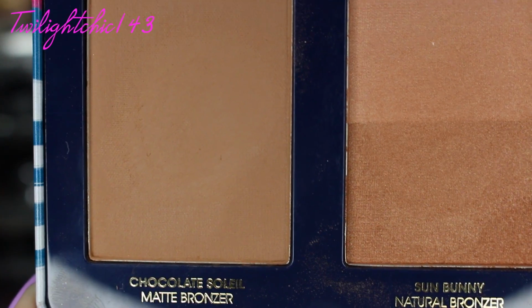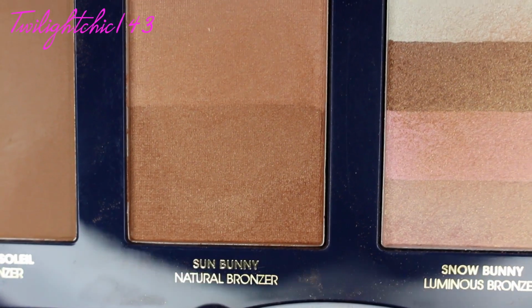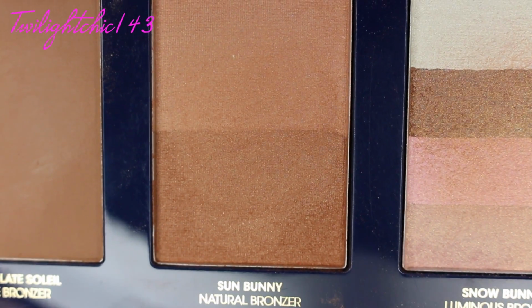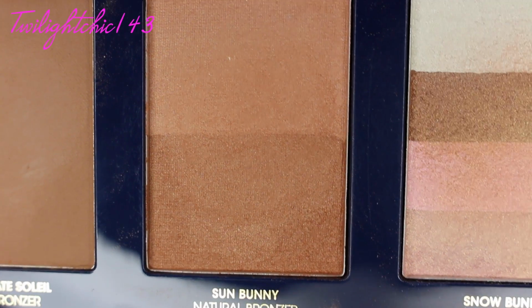It does come in this magnetic tin packaging. When you open it, you do get a pretty good sized mirror, which I like. And this is what comes in the palette. This is the Chocolate Soleil matte bronzer. And here is the Sun Bunny natural bronzer. This has two different shades, and I like to combine them. I think it gives such a beautiful bronzy glow to the skin.